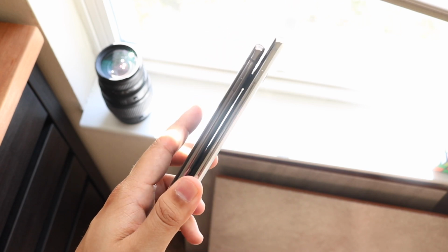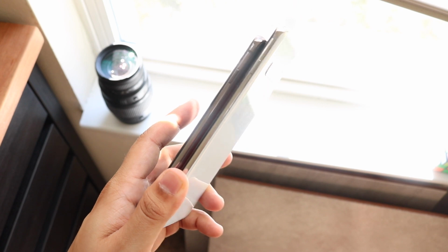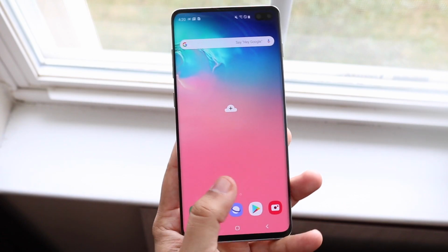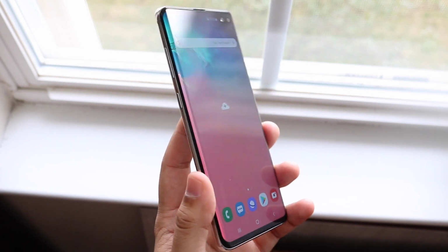I think it is overall smaller than the iPhone XS Max. And it definitely is a little bit more narrow. So when you're holding it in your hand, you don't feel like you have a gigantic device. You feel like you have a decent device. It's definitely bigger, but it's not a huge device at all.